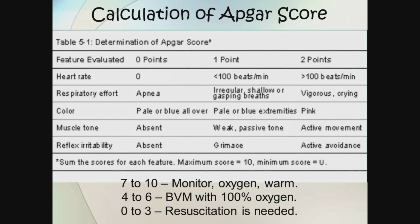Question. The book says start CPR if the heart rate falls under 60. Why would they not say less than 60 for 0 points there? That's just the way it scores. If you wait till it's 0, it's pointless to do it. Well, it's not pointless. That's just the way the scoring goes.